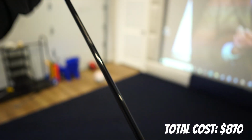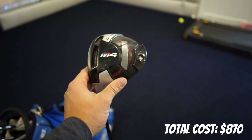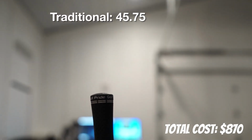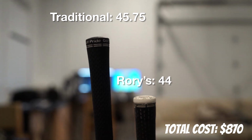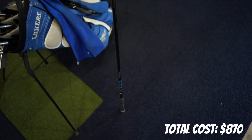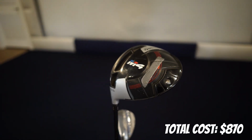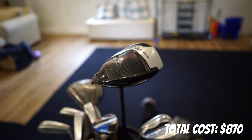Now the difference with my driver, I said every club is a little bit different. The big difference with this club is the shaft length. So I had this cut down. When I first started playing golf, I had a really long driver, had no confidence, couldn't hit it at all. So I decided to shorten my shaft length. So for a year I played 43.5. This one is 44.5. Kind of after I got confident for a year, I went up a little bit.